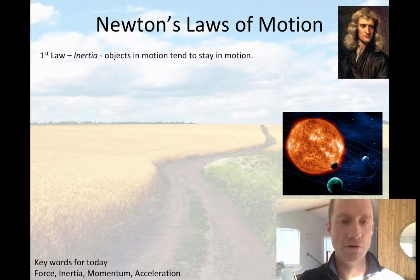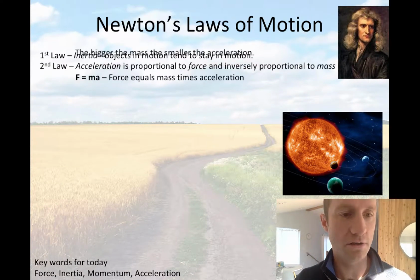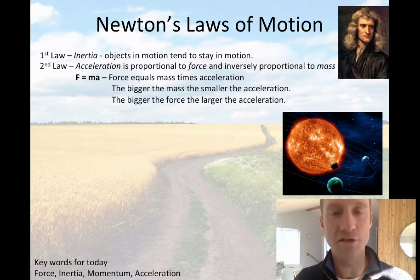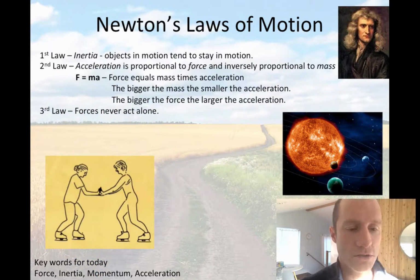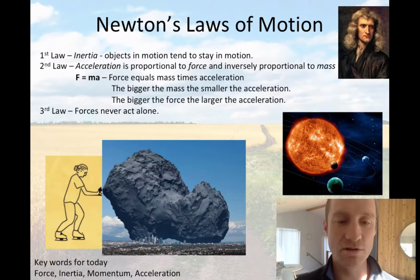So you remember, of course, Newton's laws of motion we talked about last week. Inertia, acceleration. The first law is inertia. The second law relates force to a mass and its acceleration. And the third law simply says that forces never act alone, so that when you push a skater, you're pushing yourself backwards. And even if you're pushing an asteroid the size of Los Angeles, not only will you move backwards, but that asteroid will feel and have to absorb that push in some way, and it will alter its motion.